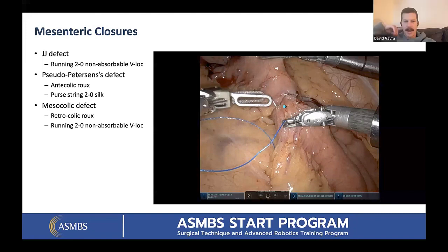Go ahead. Yeah, I had a question. We do our lap JJs with a 60 load, and then we do a closure of the common enterotomy with a 60 load as well. So no one really does that with a robotic JJ, huh? They don't do a single fire with a 60 and then close the common enterotomy with a 60.